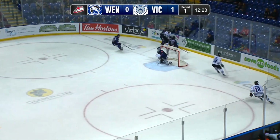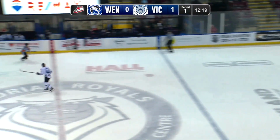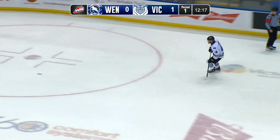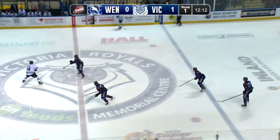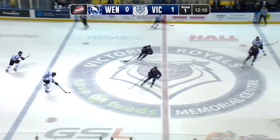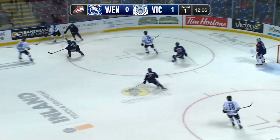The Wild, Isogai, their leading scorer, looking for the puck behind the net. He's tied up by Brinton, and that allows Victoria to whip it down the ice. Reggie Newman in the box. He got a double minor for boarding, so it's power plays 1 and 2. It was a second hit that Reggie Newman threw on that shift.